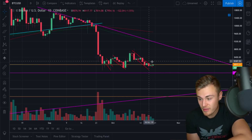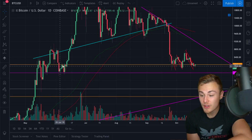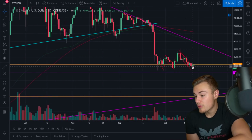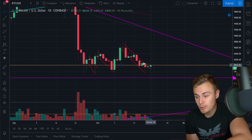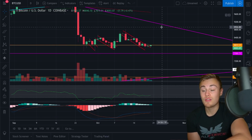So pay close attention to that. If we can break resistance at $8,000, there's movement and there's room for a major jump to the upside, and that's what I really wanted to point out. So if you're a gambling man, this may be an opportunity right here. Now I'm no financial advisor, but with that knowledge, consider that this could be breaking to the upside fairly soon.